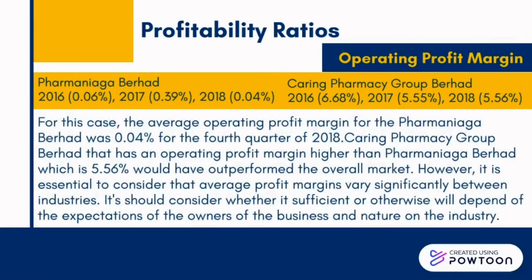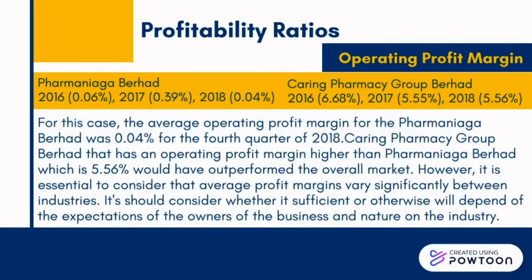Operating profit margin. For this case, the average operating profit margin for Farmania Gerberhad was 0.04% for the first quarter of 2018. Caring Pharmacy Group Berhad has an operating profit margin higher than Farmania Gerberhad, which is 5.58%, and would have outperformed the overall market.